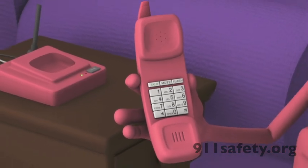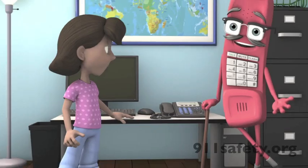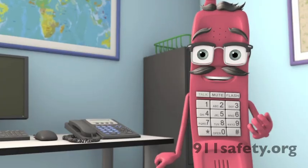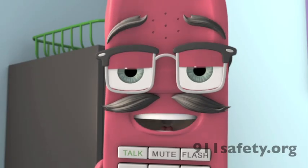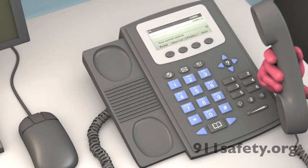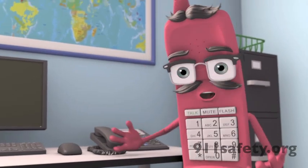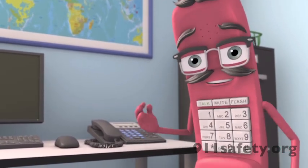There is one more tail type of phone, and that is the VoIP. Looks just like any other landline phone, but it's connected to the internet instead of a phone line. Use it the same way. Just pick up the handset, then dial 911. The only problem with cordless and VoIP phones is that during a power outage, they may not work.